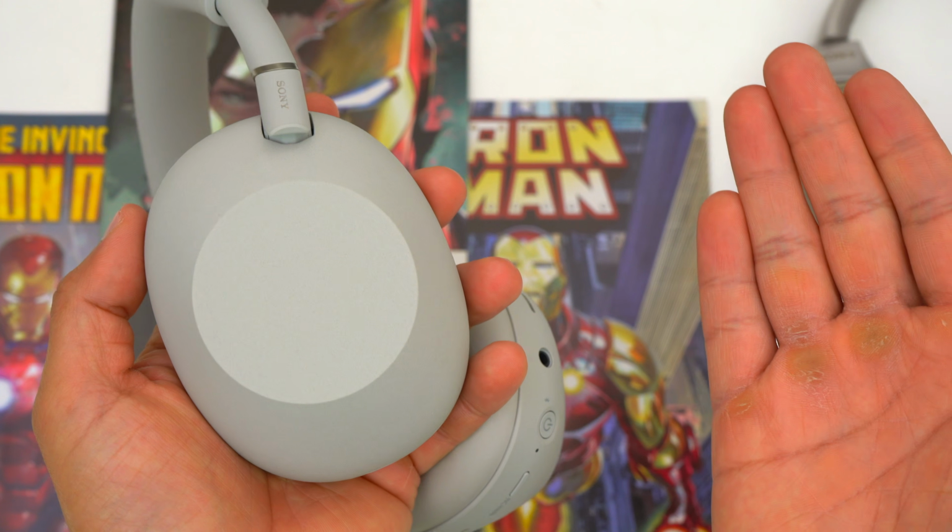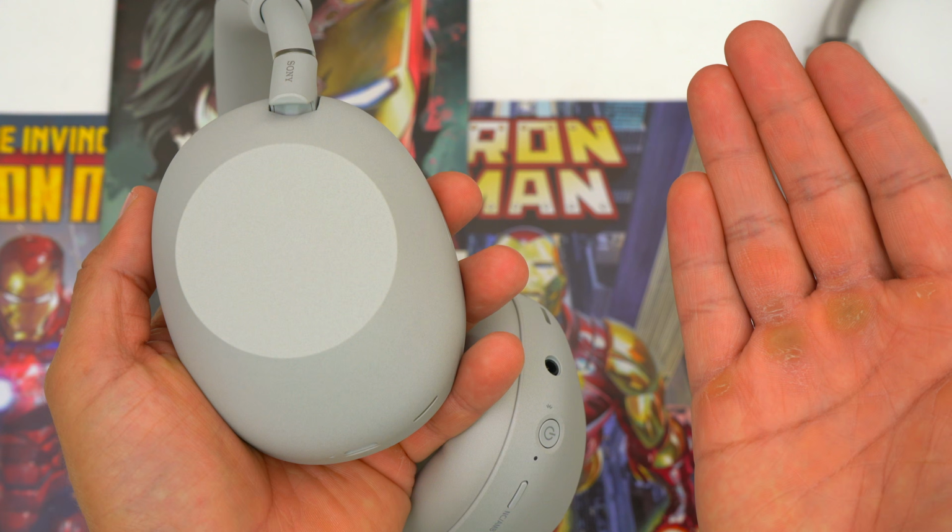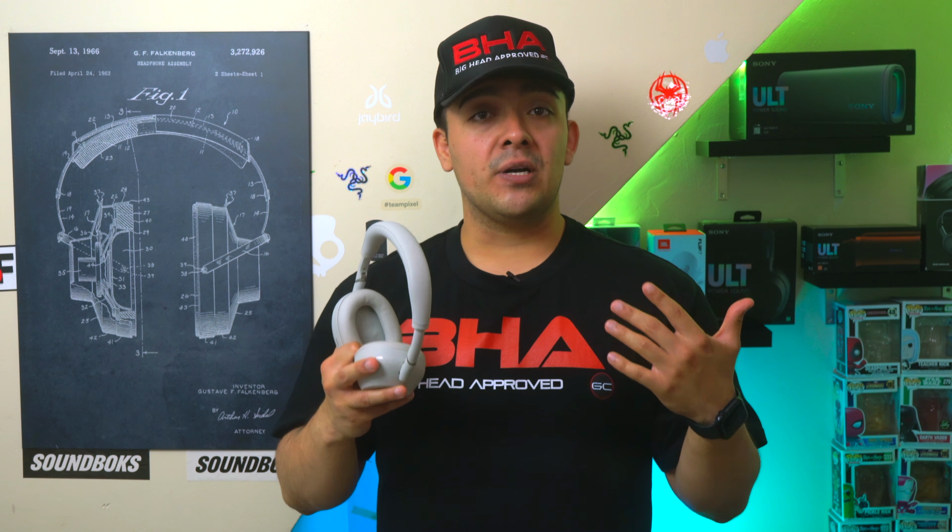And then when you let go, the headphones will go back to normal again. Now, like I said, I prefer quick attention because it's a lot more intentional, and this feature is extremely useful, especially when you're flying with these headphones.